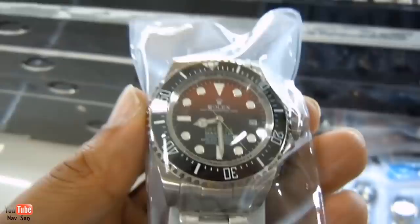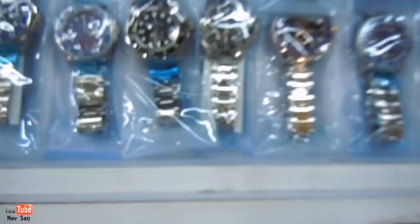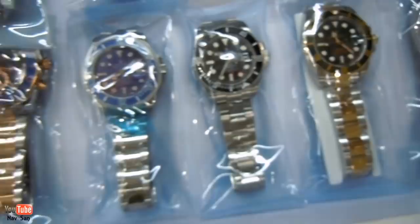Rolex Deep Sea with the sort of reddish black dial, unusual. And then you've got the Deep Sea, which is the normal black, blue sub, green sub, there's the Hulk, Daytonas, GMT. Oh, there it is. So these are more Rolexes. Ladies Rolexes.